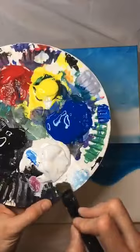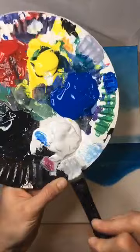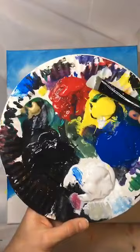So I'm starting with mostly white here, just a little smidgy smooch of black, maybe a little bit more than a smidgy. Okay, so there's my gray, and grab a little smidgy smooch of yellow. So now I'm going to have almost like an olivey color. Add a little bit more of that. And then a little smidgy smooch of red.